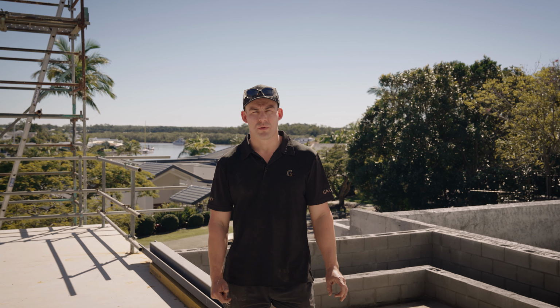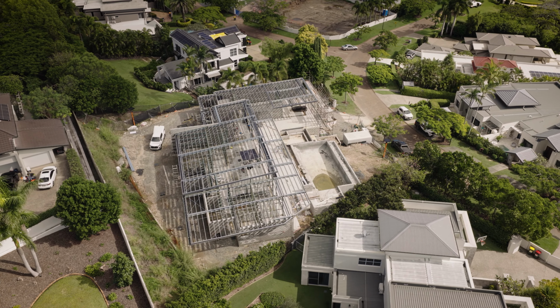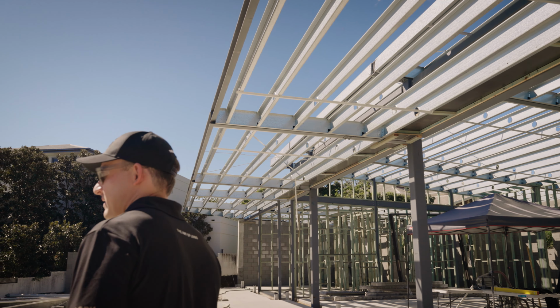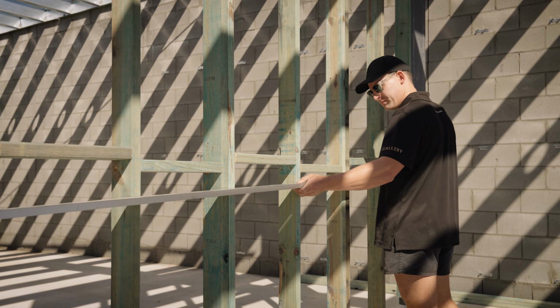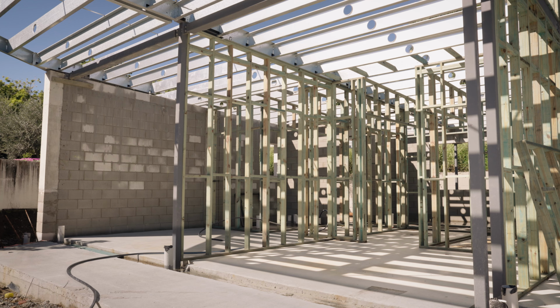So in the coming weeks, we're going to get the roof on. We're going to do a bit of landscaping. We're going to get all the doors and windows in, so get the place to lock up. And then we can start doing all the internal fit out. So we can start doing plasterboard and cabinetry and pretty much get this whole job wrapped up.